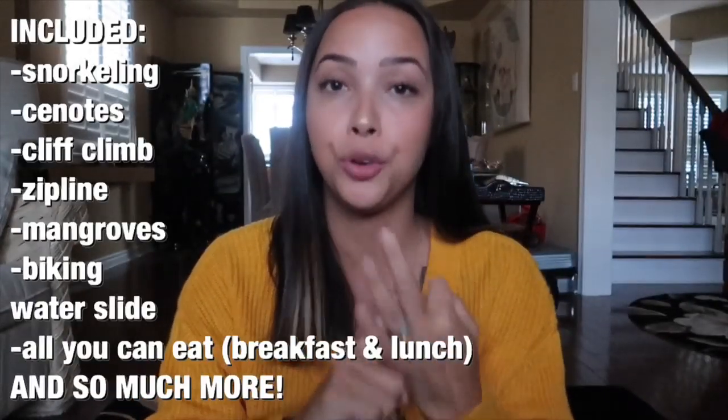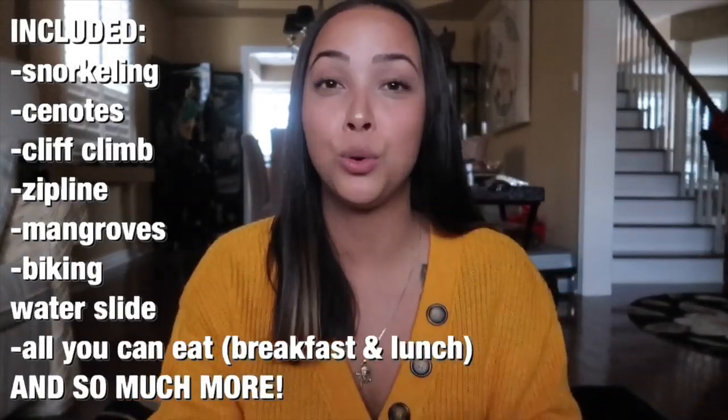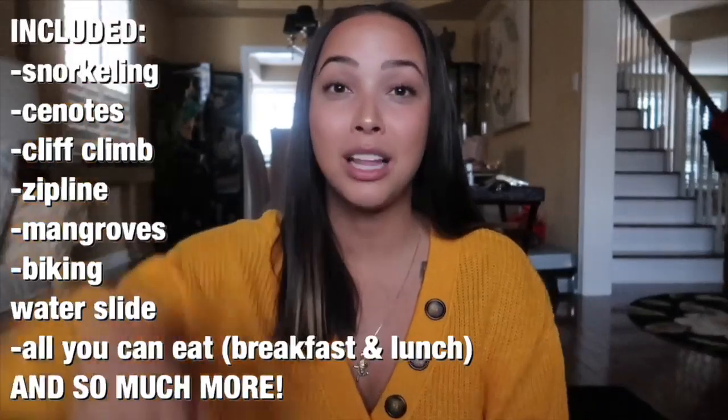Those things that I mentioned are additional costs. The things that actually come with the package that are free, you get breakfast, you get lunch, you get unlimited drinks, you can use the bikes, they have cenotes there, they have cliff diving, a zip line, and other in-water activities that are free. They have snorkeling there that is also free.